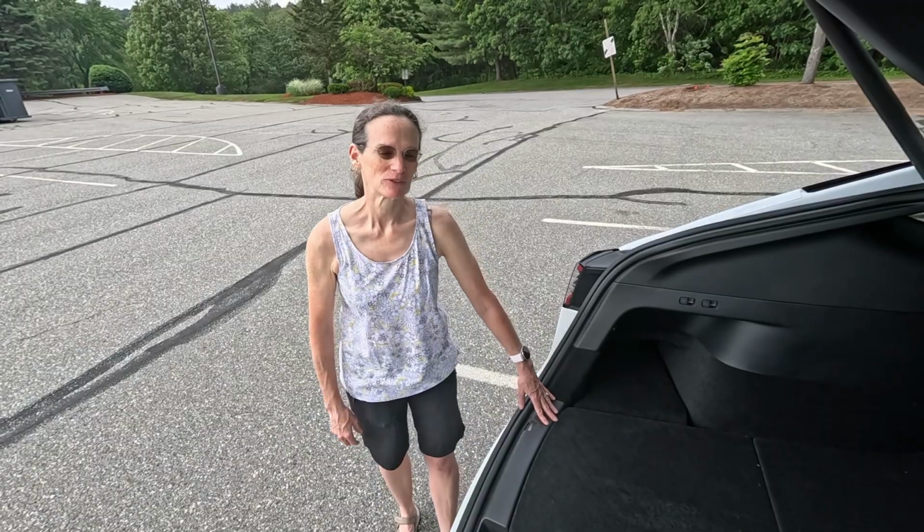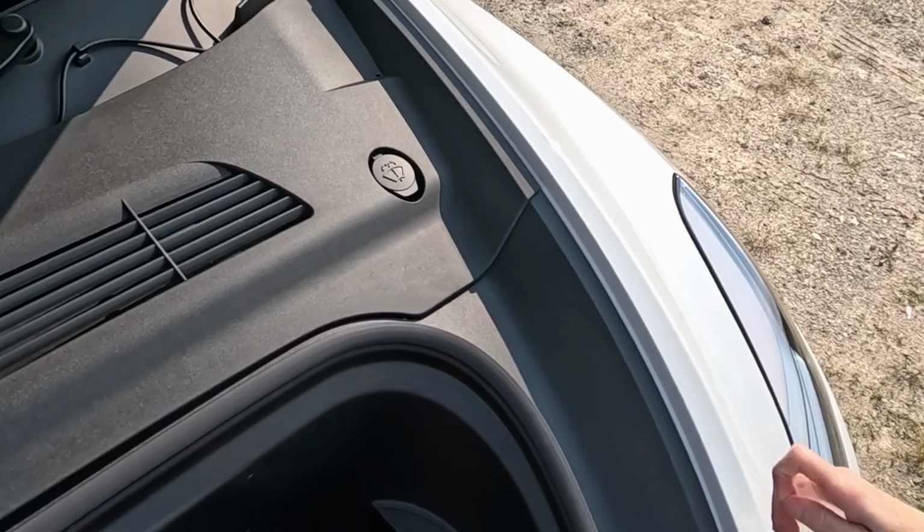Now, the windshield wiper fluid, I'm going to show you that in a few minutes. The windshield wipers, I guess that's on an as-needed basis as well.